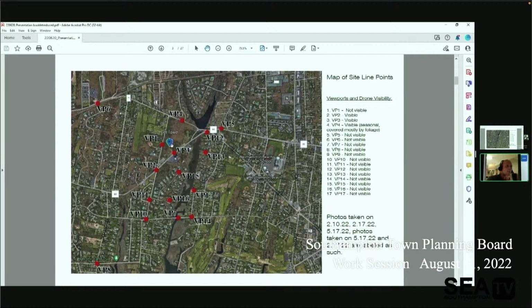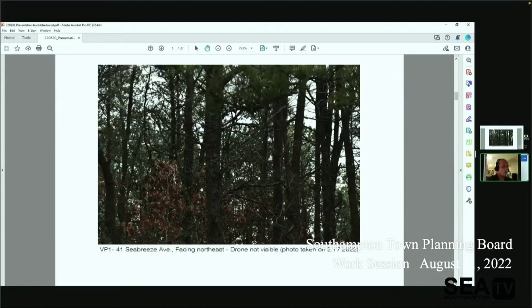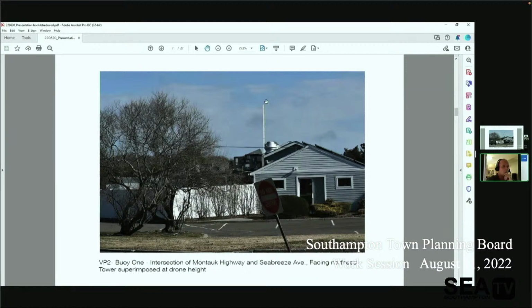I see. And so what we did when we put together this presentation was go to 18 different points from public right-of-way to take pictures. So viewpoint 1, I'll just give you an example. This is standing at viewpoint 1. We flew the drone, and you can't see it because of the stand of pines we have there. The next point is viewpoint 2, Bowie Avenue. You can see the drone, and then you are able to see the tower.